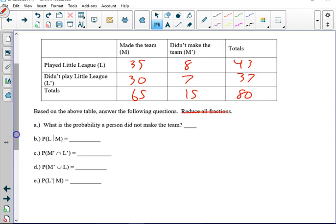Based on the above table, answer the following questions. I'm not going to say reduce all fractions because you don't have to with statistics. What is the probability a person did not make the team? Did not make the team. Well, that's 15 out of 80. And remember, when it asks for probability, you need a denominator. If it just asks for the number, then it's just a number, no denominator.